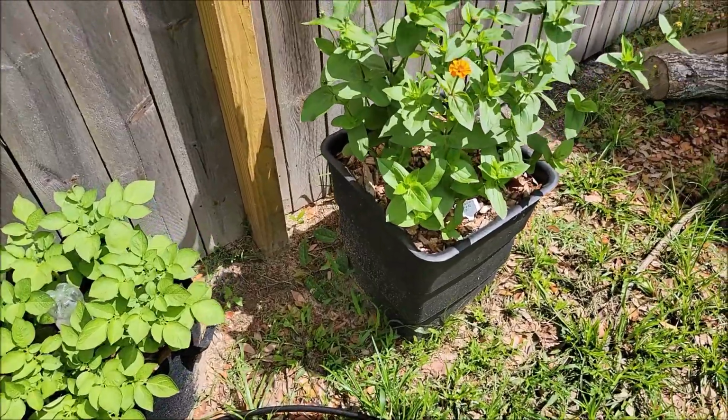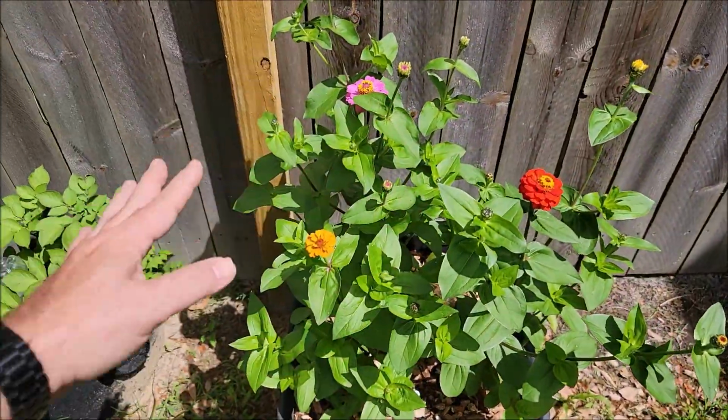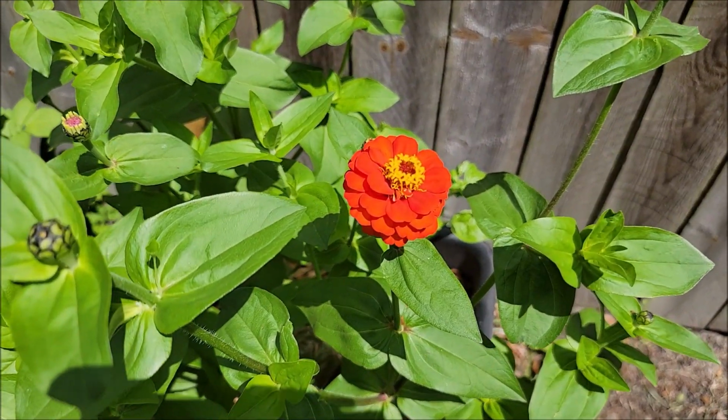Now, if you check this out, remember the plants of unknown origin turned out to be flowers. Man, is that nice. So check that one out right there. Well, that is so nice.